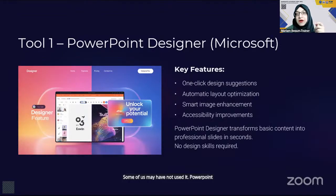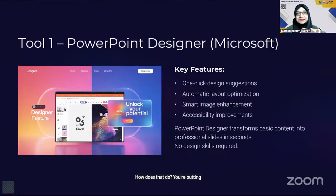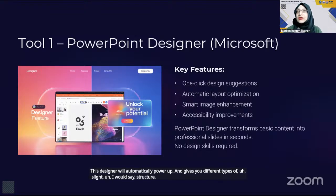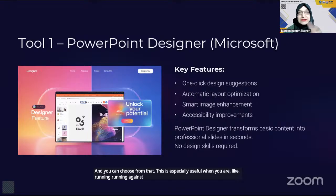PowerPoint Designer is a powerful tool that can instantly transform basic content into professional looking slides. How does that work? You put in a plain slide, you put in some words and images. If you have Microsoft 365, this designer will automatically power up and give you different types of slide structure, and you can choose from that. This is especially useful when you are running against time and you have to come up with something very fast and your company is only using PowerPoint.